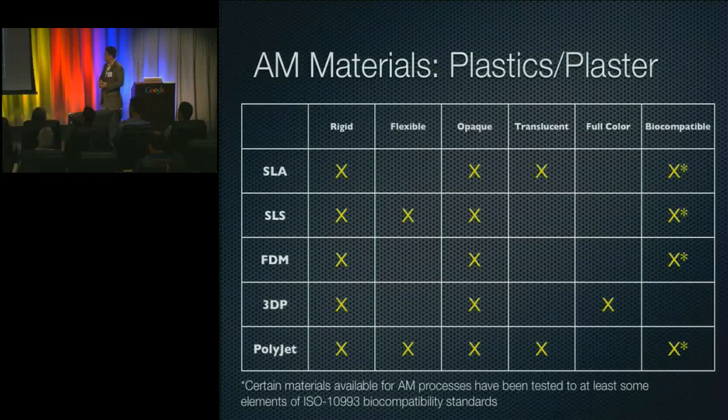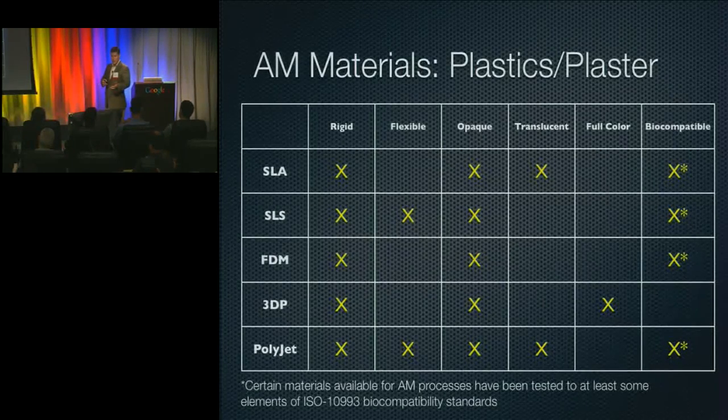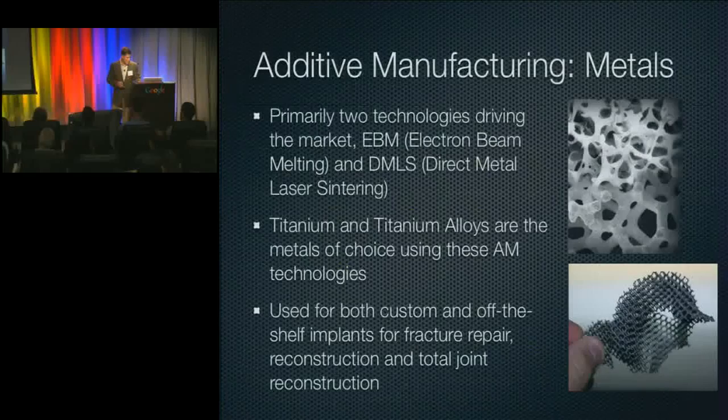You also look for biocompatibility. So many of the applications need limited biocompatibility. These are parts that are going to be used in surgery, maybe just for your surgery, and after that they're going to be thrown in the trash. So they just need the ability to be sterilized and used in that case for limited contact with your body tissues, and then they're going to be tossed. So depending on the materials, many of the processes have materials that have been tested to certain standards. There are set ISO and ASTM standards for materials, but you look at that in the same way in metals. So if you look at metals, two main technologies are driving the use of metals, specifically for implants.